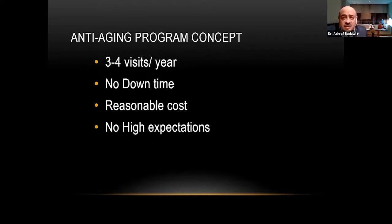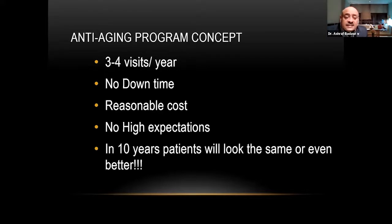No high expectations, because when we are having this procedure, our main objective is to maintain the skin in good shape. So the patient is not over expecting. If the patient is having a scar, then after a procedure, they are going to be looking in the mirror every 5 minutes to see if the scar is still there or not. But when we are doing the anti-aging and the prevention of the skin aging, then the expectation is to keep the skin in good shape. And in 10 years, patients will look the same or even better. This is what we can promise them. And this is actually what we are able to achieve.